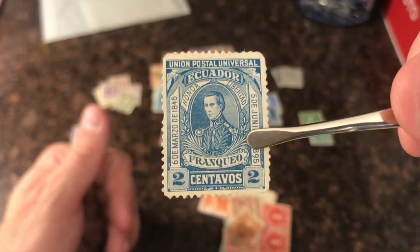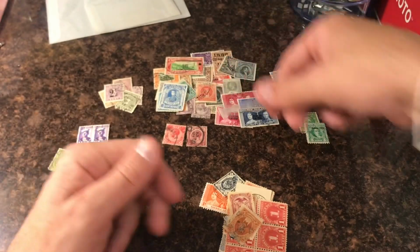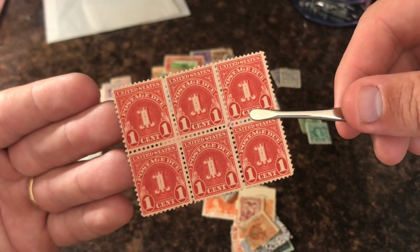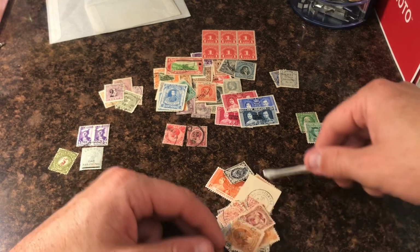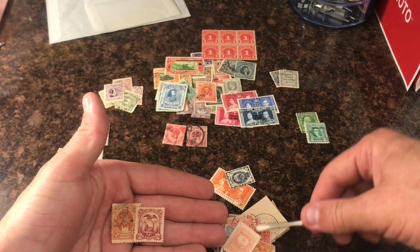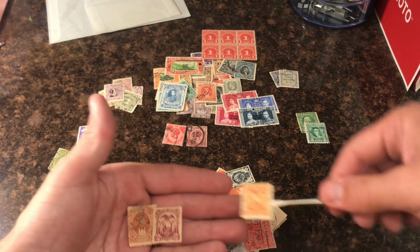Another Ecuador stamp. Yeah, see, we're getting... It's nice and mint, too, actually. Not a bad stamp to have. Go ahead and just pull this guy out. Some mint. 1 cent postage due. Put those up top. We got a few more to go, too. We got Ecuador. Like I said, guys, I'm just trying to get through these that don't look like Ecuador because I want to make sure we get all the stamps.